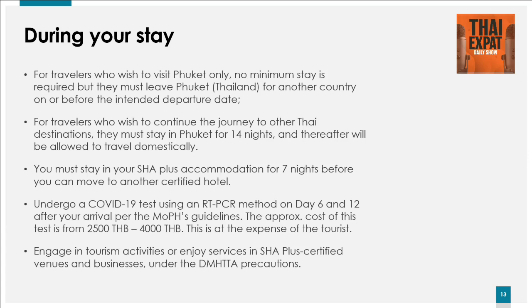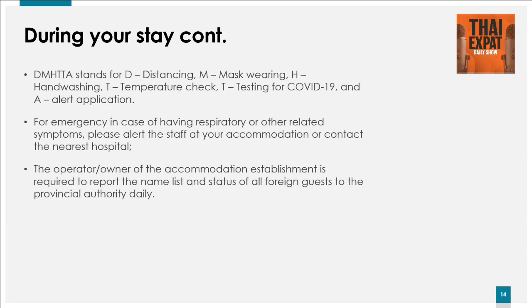Undergo a COVID-19 test using PCR method on day 6 and 12 after your arrival, per the Ministry of Public Health guidelines. The approximate cost of the test is between 2,500 and 4,000 Thai baht. This is at the expense of the tourist. You can engage in tourism activities or enjoy services in SHA Plus certified venues and businesses under DMHTTA precautions. Now, DMHTTA stands for distancing, mask wearing, hand washing, temperature check, testing for COVID-19, and alert application.